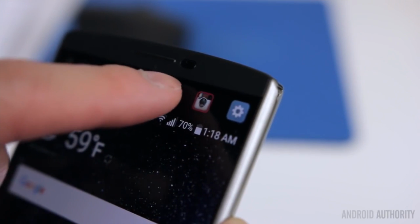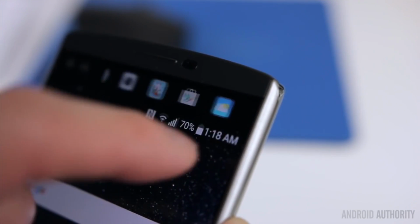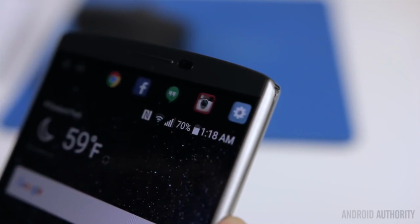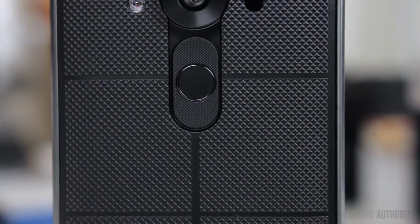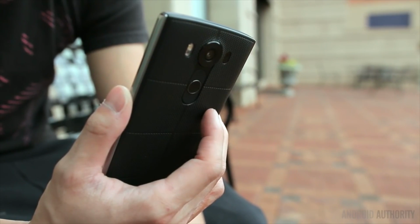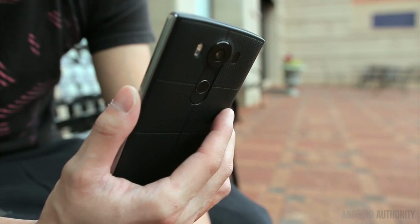It's also rumored to be powered by the brand new Qualcomm Snapdragon 820 processor, along with 3GB of RAM and 32GB of onboard storage. In addition, while the V10 utilizes dual cameras on the front of the device, the G5 will sport dual camera lenses on the back, giving the supposed 16-megapixel rear camera 135-degree wide-angle capability.